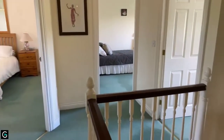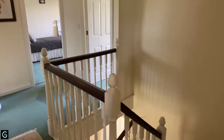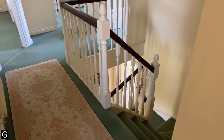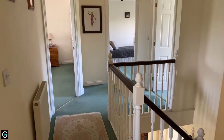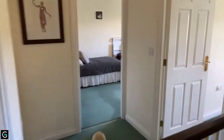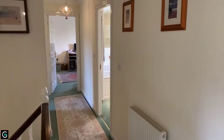So just coming onto the landing, let's just show you the landing because it's quite large. There's the staircase that we've just come up. Obviously you can see it's a turning staircase rather than a straight staircase. Creates that almost galleried landing effect. And I'll turn around here. And there's the rest of the landing.